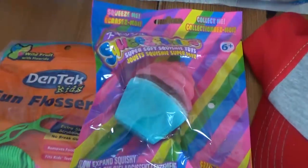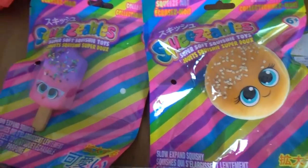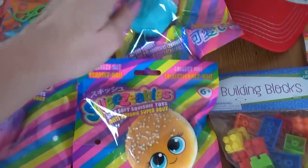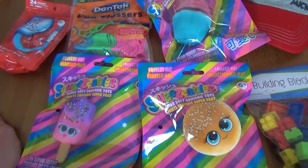And then over here, I got some really fun squishies. I haven't gotten these for the kids before, but they are so cute. I know they're really popular right now. I got one for each of the older kids, and I did actually have one for Griffin, but I gave it to him a few days ago.